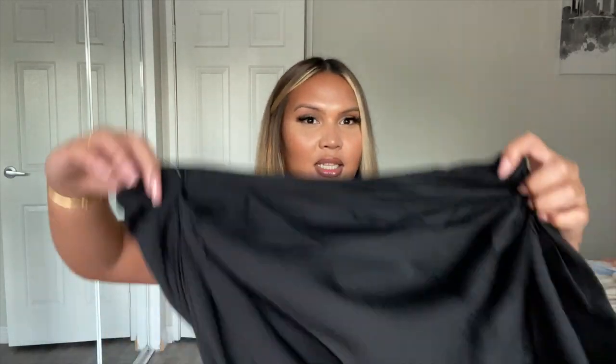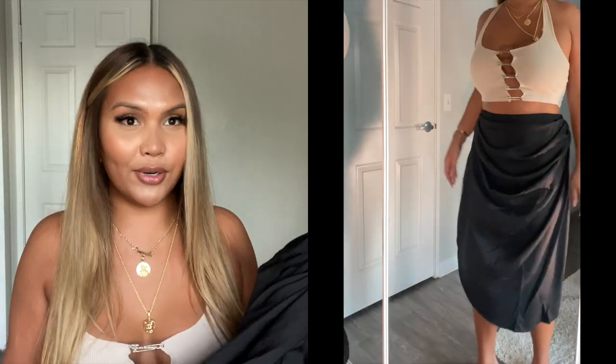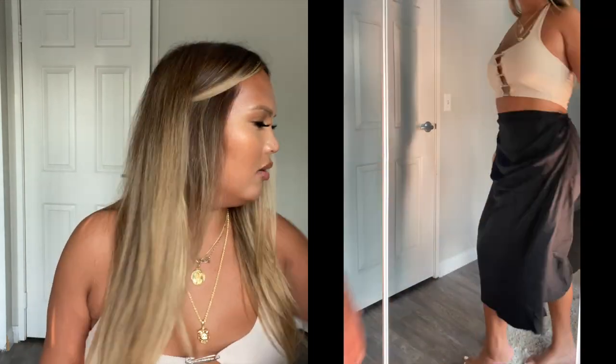So, very basic. And I actually also got this skirt. It's both ruched at the sides, and it does have a slit somewhere. I'll show you in a little split screen. It's super cute. And I just imagine wearing it with this little halter top. It's bomb. Looks good. Yeah, that's pretty much it for Pretty Little Thing.